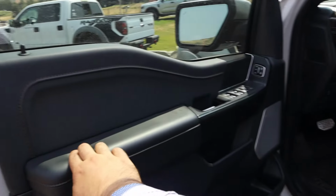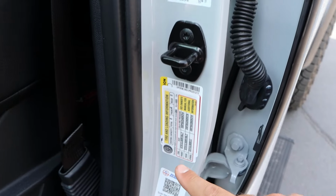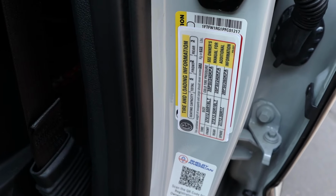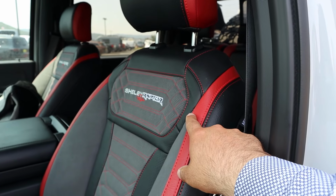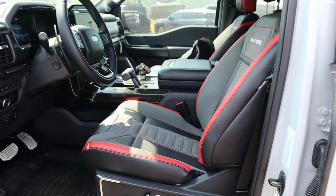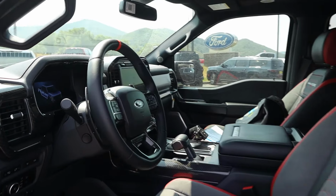Here's a quick look at the front, again with those power side steps. The payload does change because of the stuff added. So it's got 525 pounds of payload. Wow. Then you can see here with the front seat. So I guess my 600-pound life can't drive a Shelby Raptor. Had to make the joke.